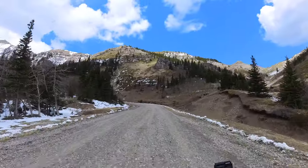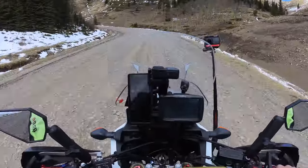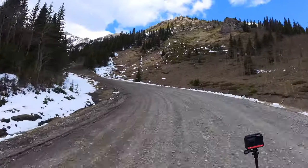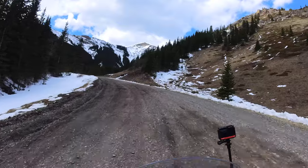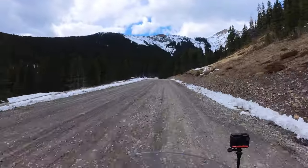Wow, what a spectacular view early in the season. But at the same time, I have to watch my fuel, because I still have to get back to Longview, and I decided that I will fuel up on the way back. Oh, it is fun. It's a bit cooler out here.